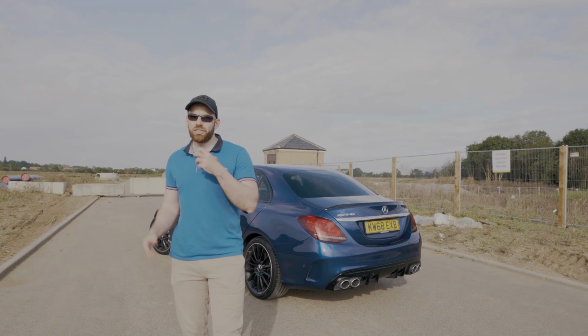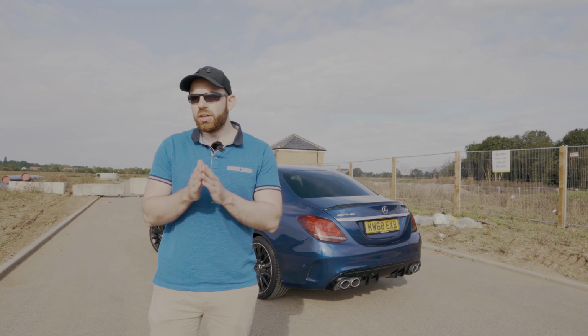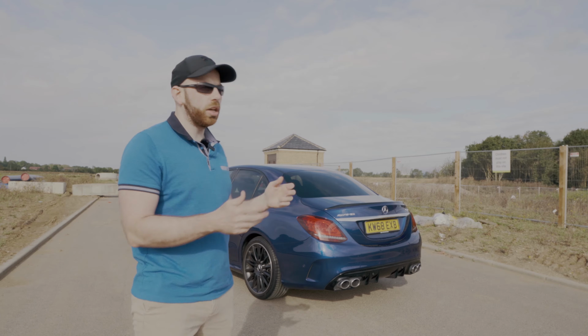So guys, what about that secret eco mode that I've been talking about? Well, now I'm going to go into the car and show you exactly how to build it in the individual drive config. Then, once we've built the config, we're going to go for the exact same drive to work and see the mile per gallon difference.